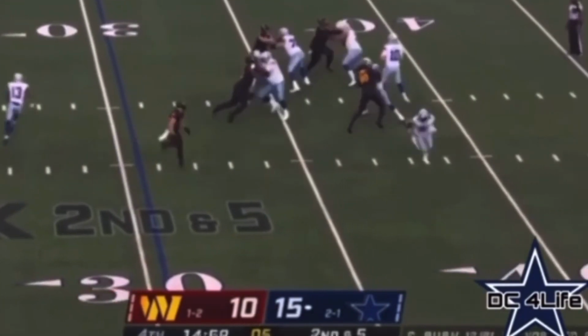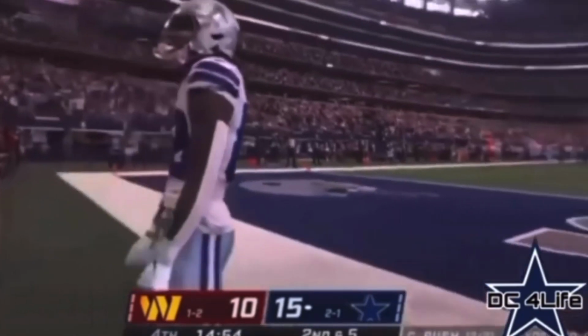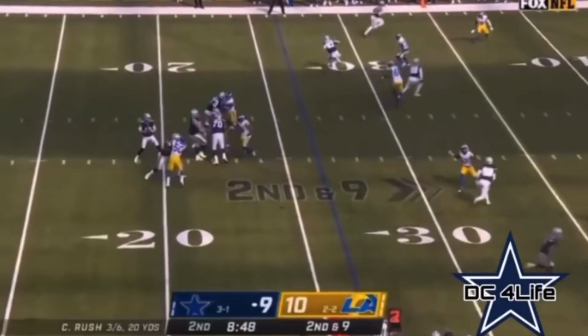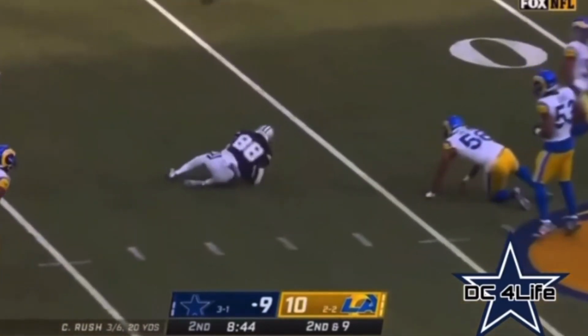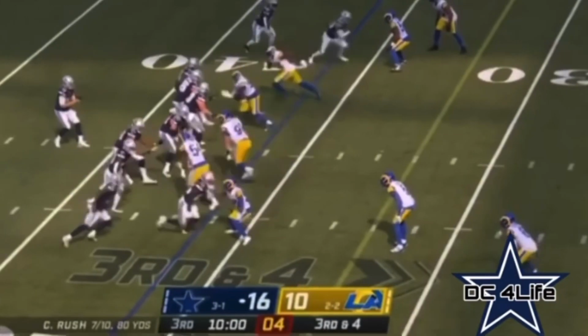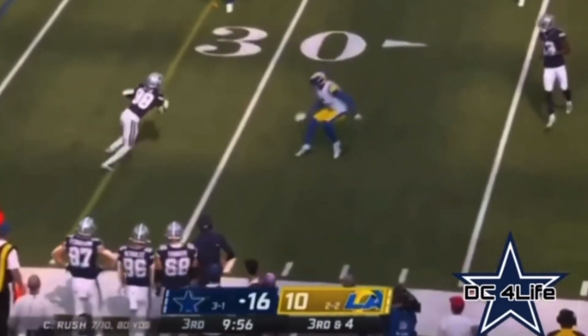Four-man rush. Pressure on Rush. Five. Second down, four-man pressure. Rush, Lamb has it in stride across the 40 and a first down. CeeDee Lamb out to the 43. And he's third and four. Rush in trouble, flush out. Lamb's got it for a first down.